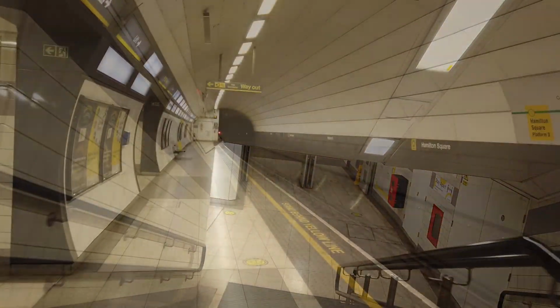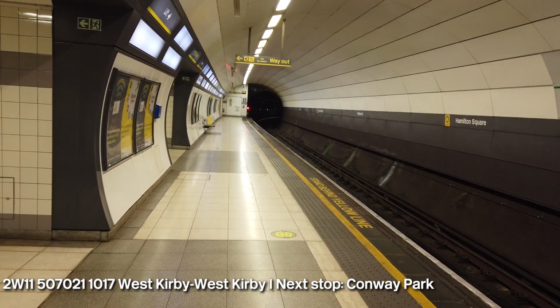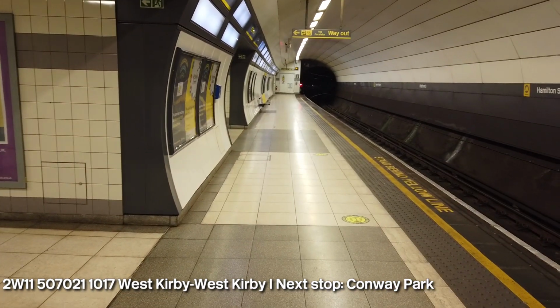And with that, I'm going to head to my platform now. Right, arriving in now is going to be the final train of the day, the 10:17 to West Kirby, which will take me to Bidston.